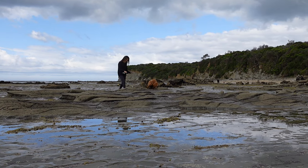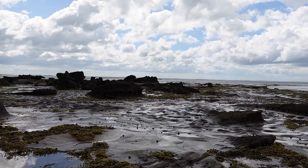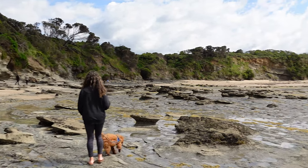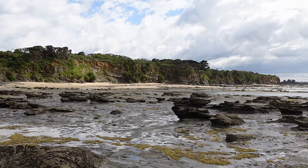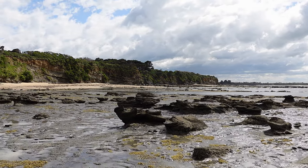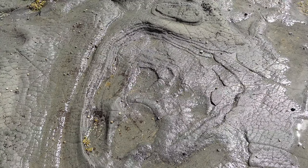Chino's on the hunt for dinosaur fossils. It's still a nice walk, even though we haven't really found any dinosaur footprints, none that we've been able to identify with our uneducated eyes, but I'm sure there's some here. Now, I don't know if this is a print, but it's certainly an unusual shape and looks a bit like a footprint.